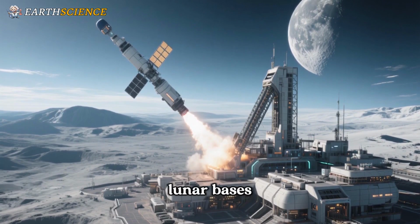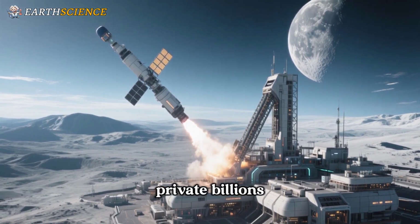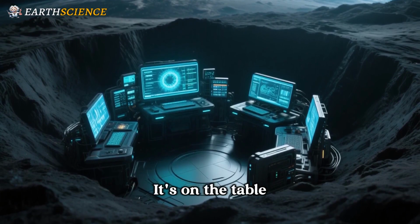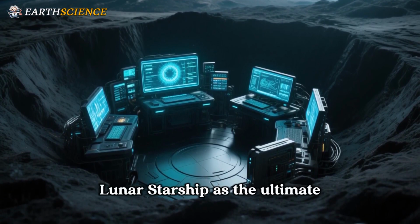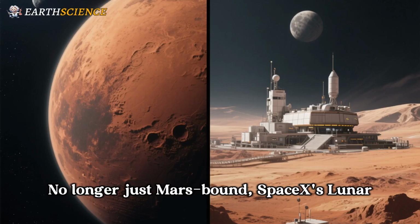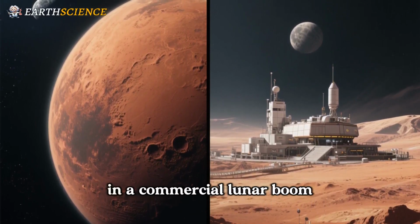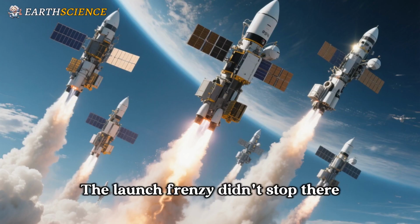Pivoting to the moon with mass drivers launching AI satellites from lunar bases, scaling to 100 terawatts with private billions outpacing government coffers. Quantum computing in shadowed craters? It's on the table, supercharging SpaceX's Lunar Starship as the ultimate delivery vehicle for this lunar industrial revolution. No longer just Mars-bound, SpaceX's Lunar Starship is the linchpin in a commercial lunar boom, blending profit with planetary expansion.